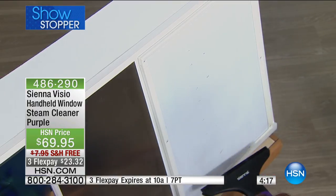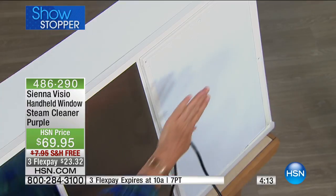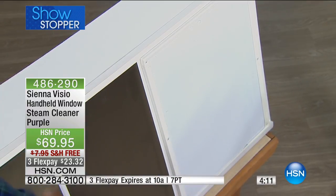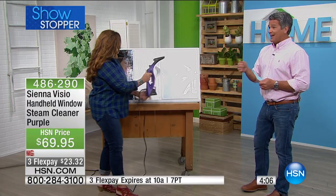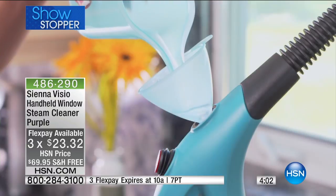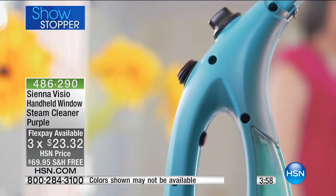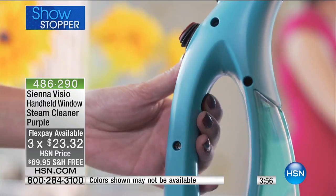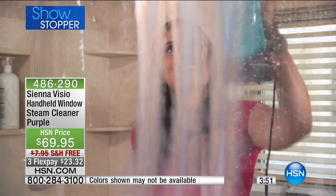It is like magic. Look at that. And you can see because you've got the see-through tank that you're getting low on water, so you know when you need to fill it up. It's that simple. I have 550 of these to go around. Think about the time it's going to save you of not having to do the squirt and then the wipe and then the squeeze and then the wipe. You don't have to do that. You're doing the whole thing in one fell swoop.